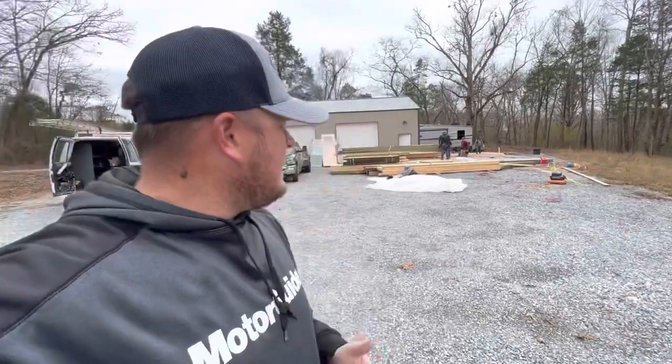Today is a very, very special day because we are finally getting started on the walls, the actual building itself, the barndominium. And so we've got the crew out here, they're starting to work on it.